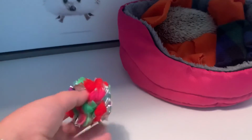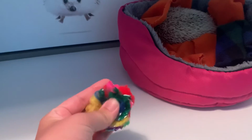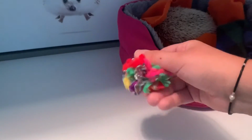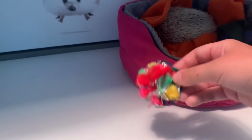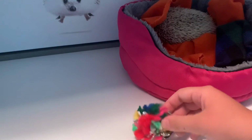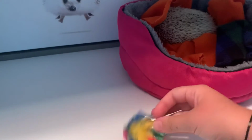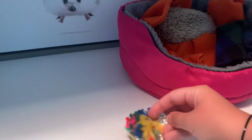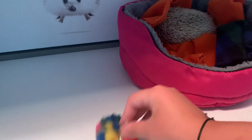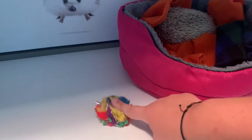This is probably Dean's favorite toy. He actually drowned it today in his water dish, so it is kind of wet. Hedgehogs really love these fluffy scrunch balls. They like to chew on them. They make a lot of noise, so you might not want to give them these at night, although they don't really pose a risk of tearing or anything. They're really durable, so you won't have to worry about your hedgehog ingesting any of this stuff. It's pretty stuck on. But Dean absolutely loves these things.